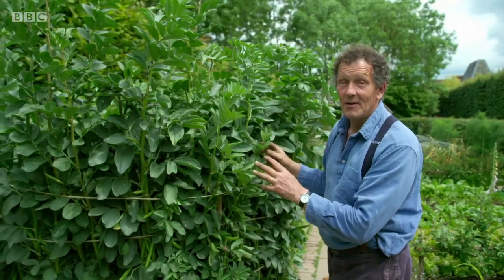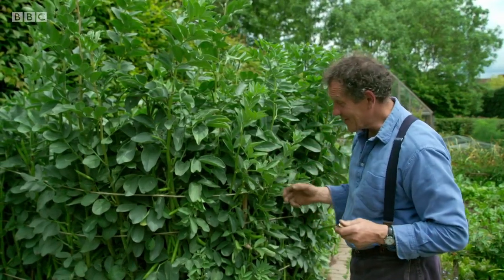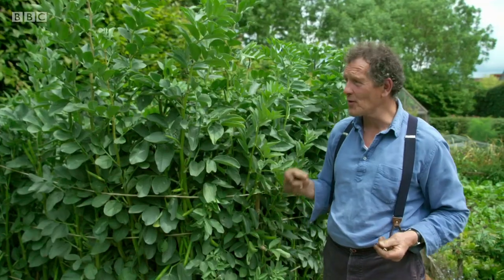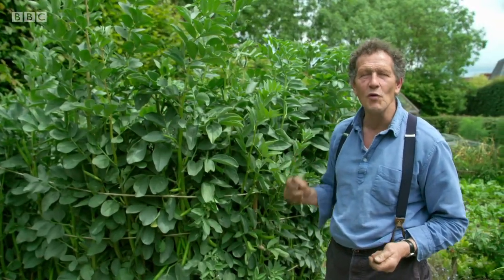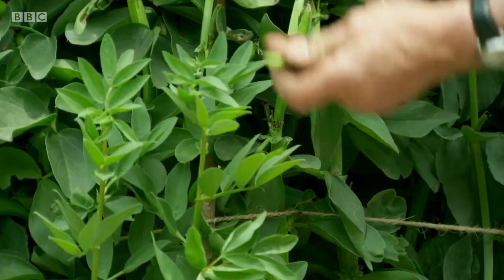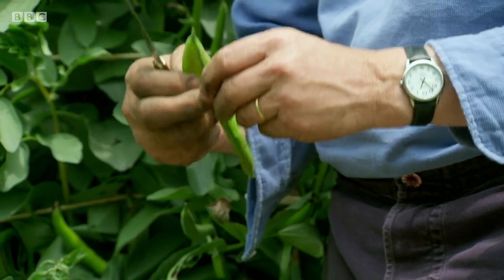These beans were sown even earlier. These were sown last October. And I have to say that even I'm very surprised at how well they've done. I don't think I've ever had better overwintering broad beans. I love broad beans when they are so small that you can eat them raw. But that's good. That's really good.